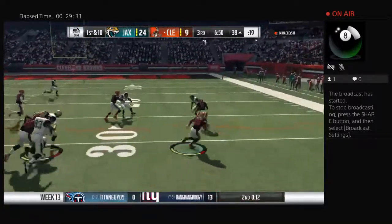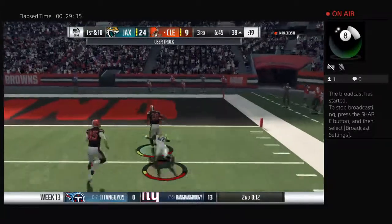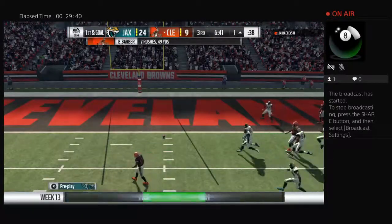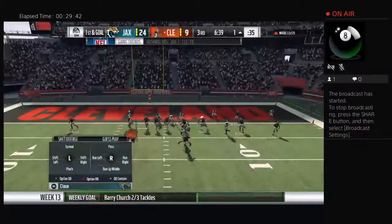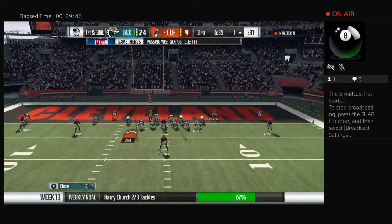Now they'll run it on the toss. And a cut to the right and some open field here. Oh, and now he bowls him over. And he doesn't quite make it. They do stop him, but he gets it all the way down to the 1. A big chunk of yardage there, 37 yards.